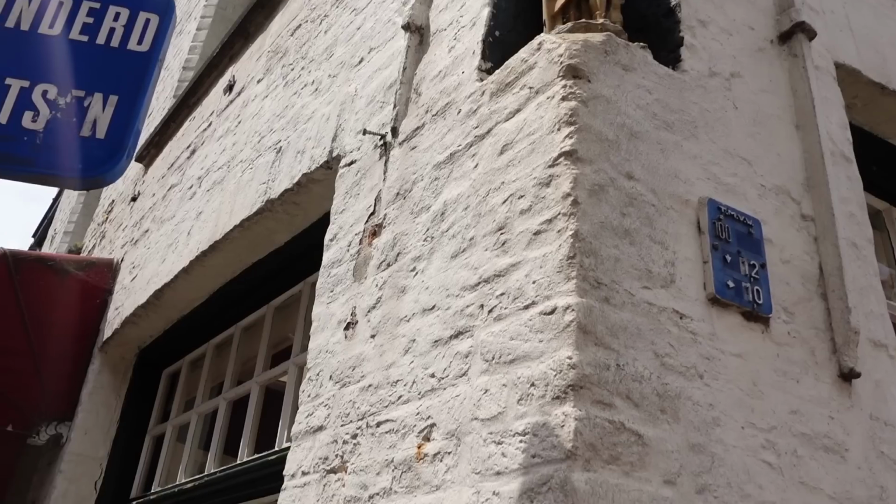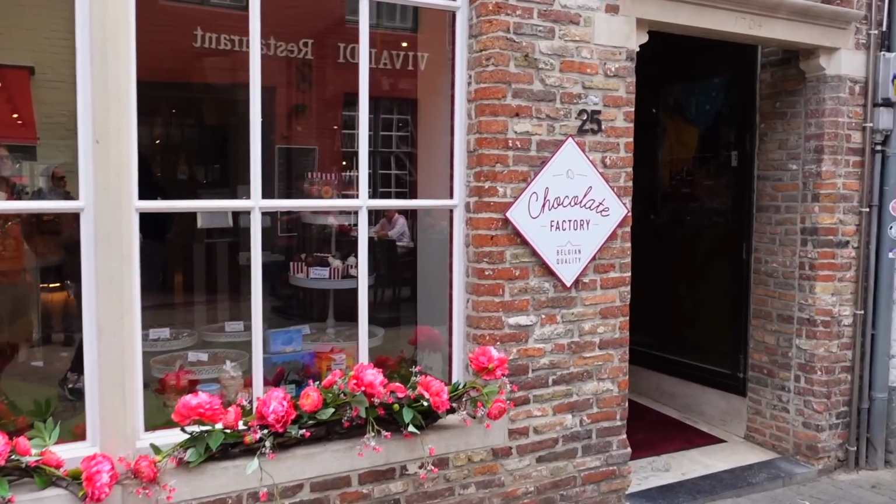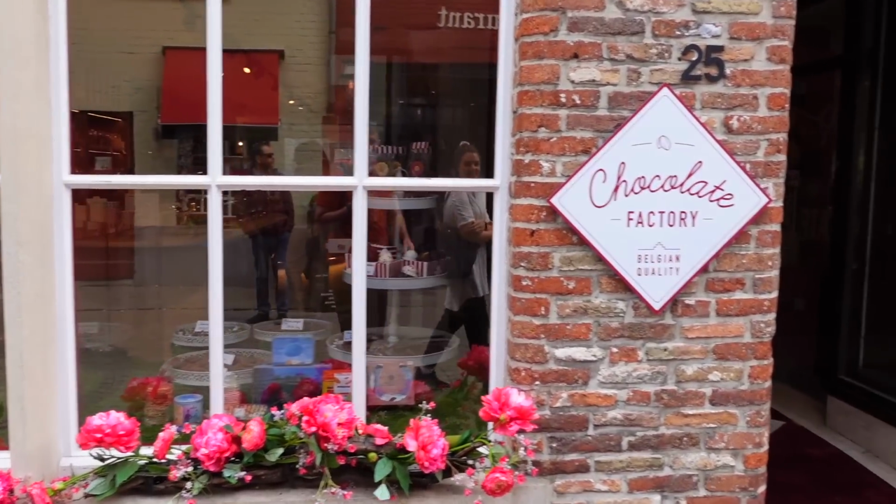Such a tiny little statue though, you'd probably miss it if you weren't looking for it. But yeah, there's a bit more to that story, so I definitely suggest looking it up. Ooh, chocolate factory. All of these are very tempting.